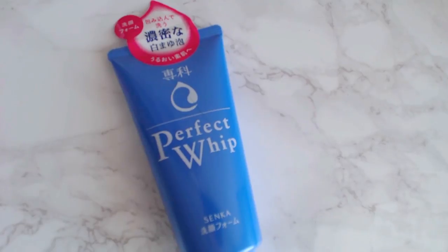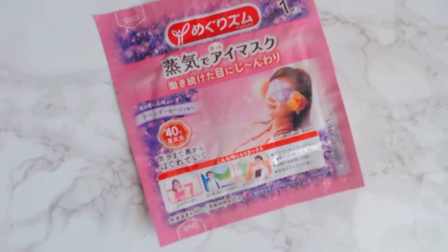There's a few things I bought. So this was a repeat purchase. I bought this last year as well, the Perfect Whip cleanser. It's a foam cleanser that I'm sure you've seen a lot of beauty bloggers talk about. It's a pretty classic, cult-following type of cleanser. It's a lot cheaper, obviously, in Japan. I think it's half the price. I took it out of the box already, but it does come in a box around the same size. It's a pink purple box.